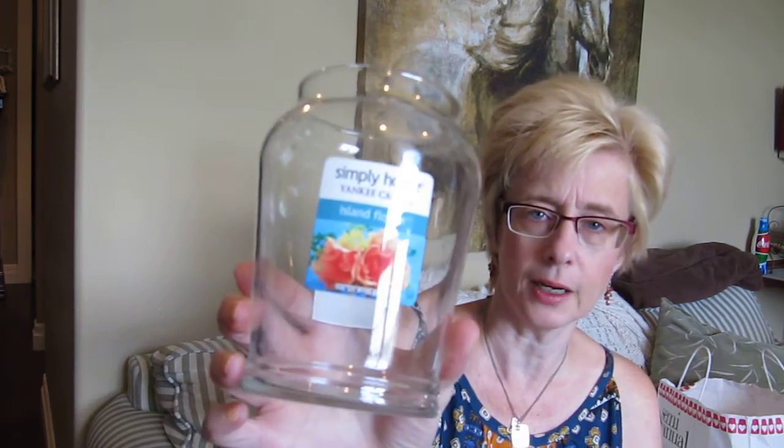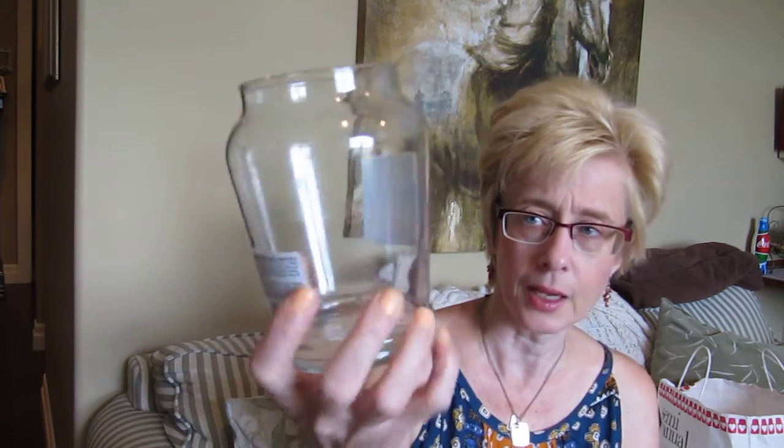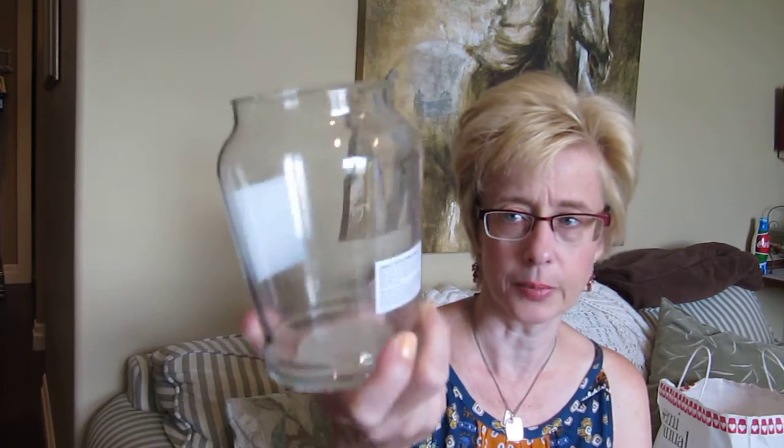a Yankee Candle. This was found in either Winners or HomeSense, and it's the Yankee Candle Simply Home in Island Flower. This one actually burned very, very well. You can see how clean the burn is. No problems with the wicks or anything like that. It was kind of a light blue wax.